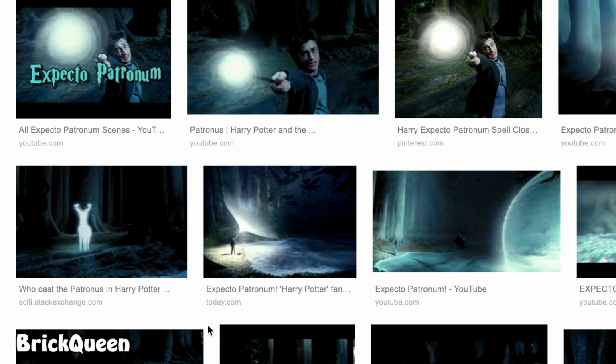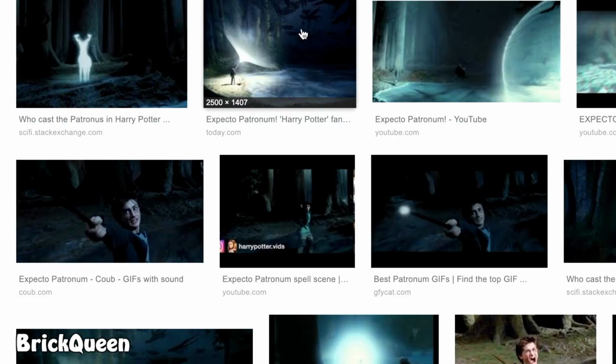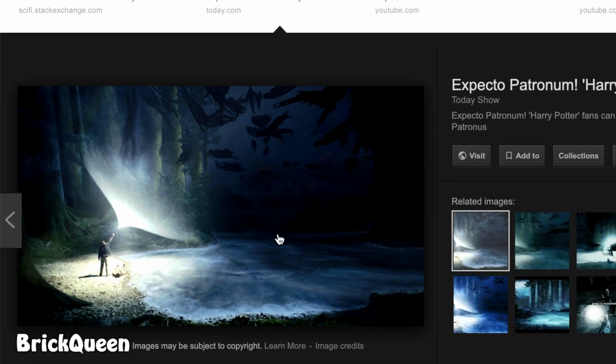So there's a couple of scenes where they do this. Well, probably more than a couple. But there's the one where he sees the stag across the way, basically. And then there's this one I think is really awesome, where you don't really see the Patronus so much as it's just like this big shield. And these are all the Dementors up here. If you remember the scene, he uses it to cast all those Dementors away from the body down there. So I think that is really amazing.